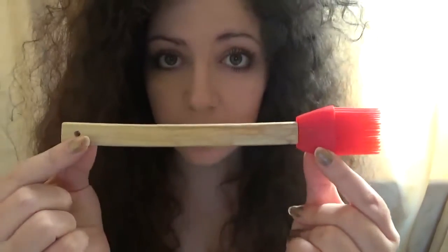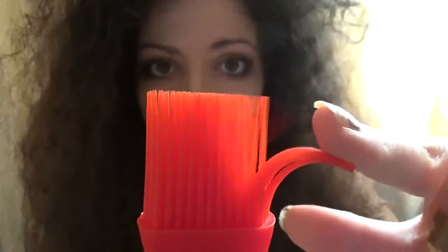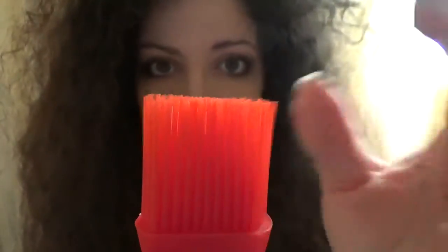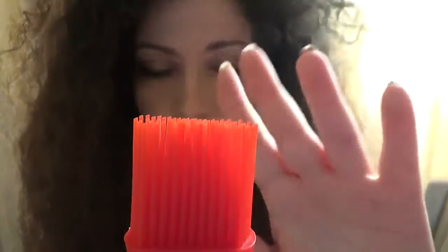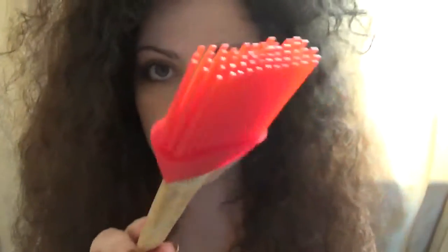And the third item is actually something really funny to me. It is a sort of brush made of silicone. And this is what it looks like. And this is what it looks like up close. You see, it's really jello-like, the silicone, really flexible. So I'm gonna be brushing your face with this.